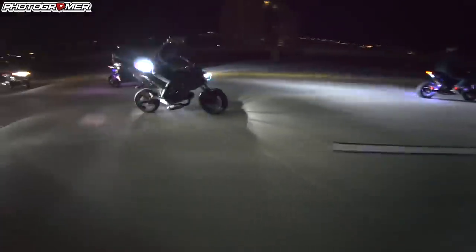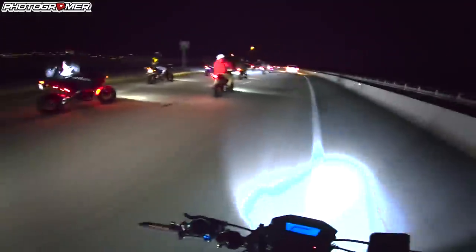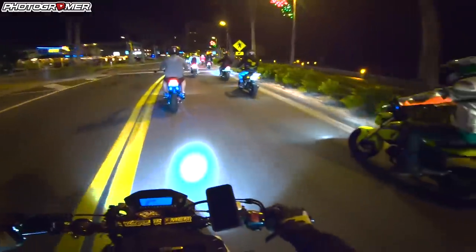It's like a whole bunch of angry bees coming at you. Stunt bikes, get out of the way. What? Big bike, big bike saw us coming. He's like, I'm out of here.